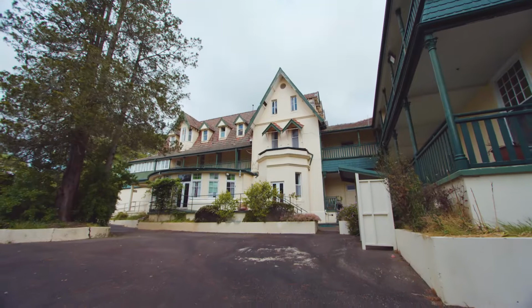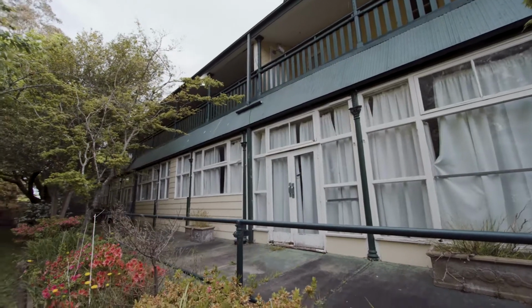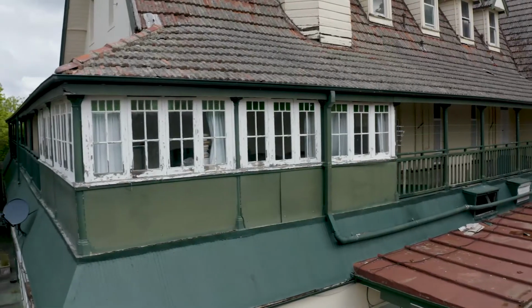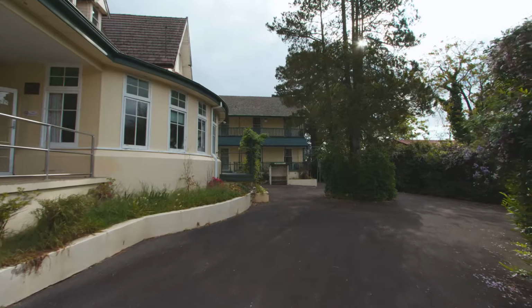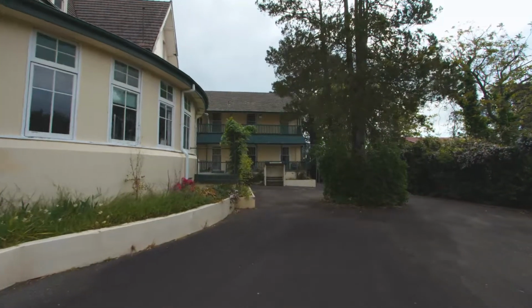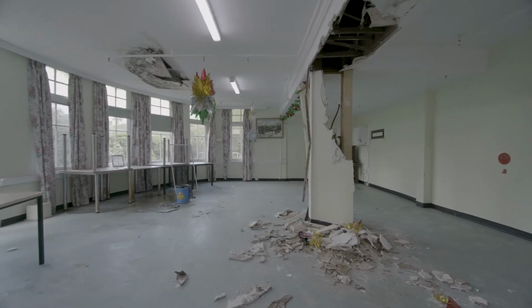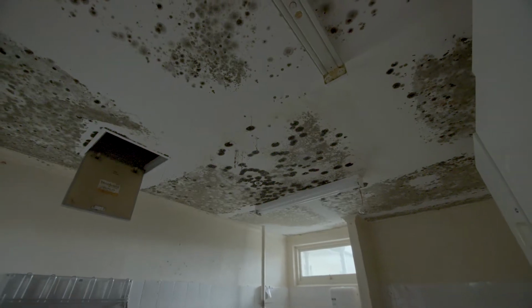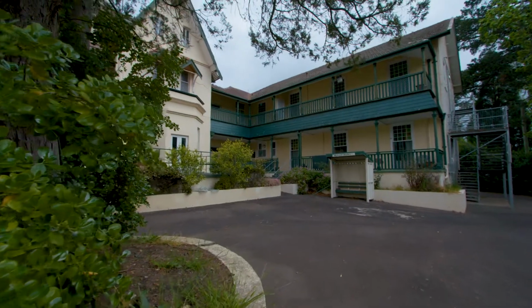The main Ritz building will be rejuvenated. This will involve the removal of the unsympathetic extensions that were added in the 1930s. While the main building will be retained, the west wing was found to lack structural integrity, making it unsuitable for restoration. To ensure a cohesive appearance, the west wing will be rebuilt in the style of the original structure.